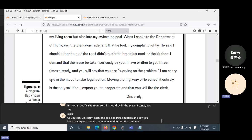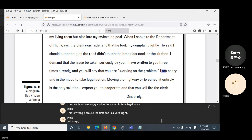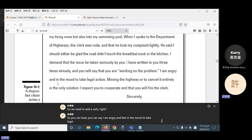I am angry and in the mood to take legal action. This is wrong because the first one is a verb, right? Am angry. So the second one should also be a verb. But this is a preposition. So we need to add a verb, right? So you can say, I am angry and feel in the mood to take legal action. That way the and is connecting two verbs.